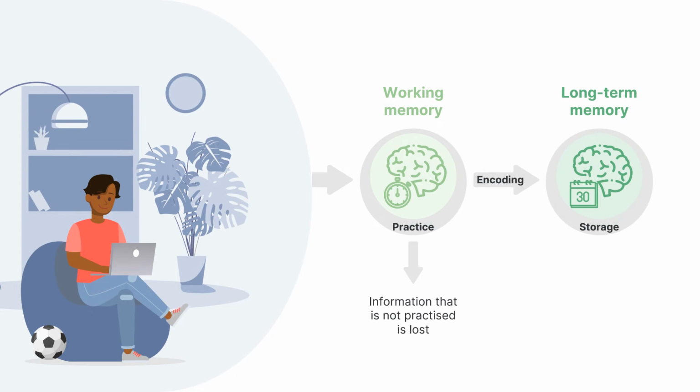For the next week, he revises Ohm's law every evening after soccer, rereading his notes and practicing past physics papers. This increases how strongly the memory is stored. Had he not continued to review this knowledge, some of it may have been forgotten.